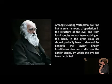In other words, amongst existing vertebrata, we find but a small amount of gradation in the structure of the eye, and from fossil species we can learn nothing on this head. In this great class, we should probably have to descend far beneath the lowest known fossiliferous stratum to discover the early stages by which the eye has been perfected.